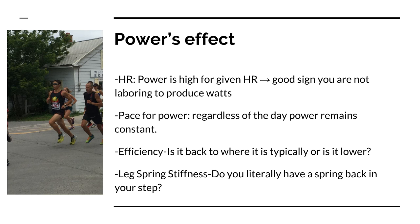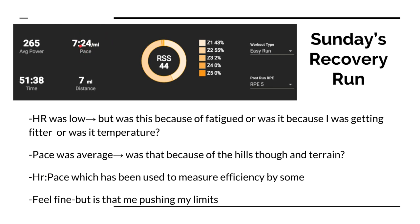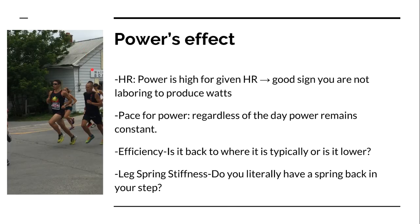Also, if you look at your pace for the power, if we look back before, 7:24 pace for 265 watts, that's a good wattage for that pace. That's about average for where I've been, if not a little bit high. And then we also have these two new metrics that have come about because of power. Efficiency, or EI, efficiency index. Is it back to where it is typically, or was it lower? We're going to look at that in the next slide.